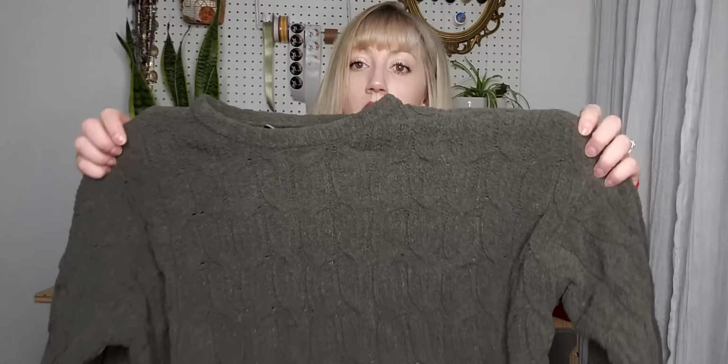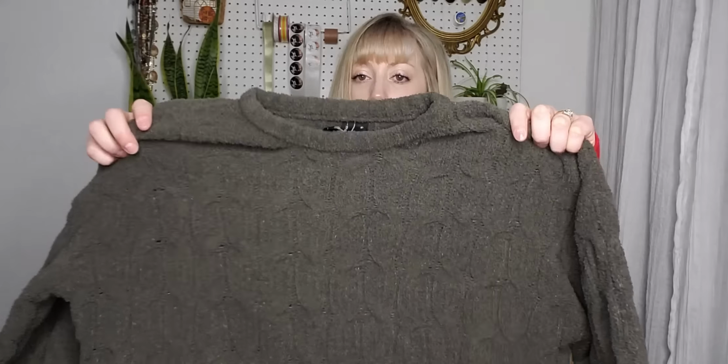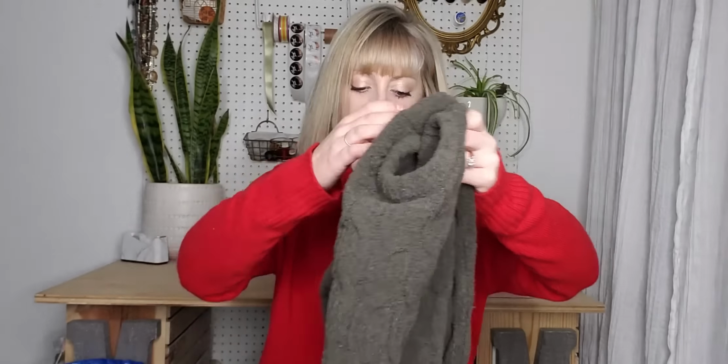This is another piece for me. It's just a Moon and Madison from like TJ Maxx. It has a little bit of wear, but I picked it up because I like wearing sweaters like this, and it does have a little bit of a wider sleeve, which is really cozy. It's chenille. So that was just a me piece.